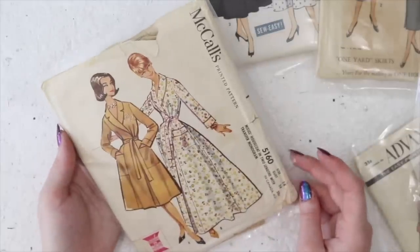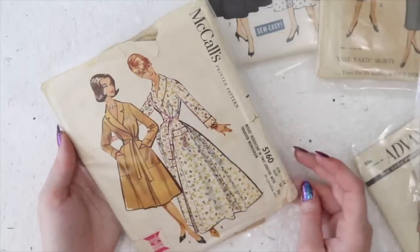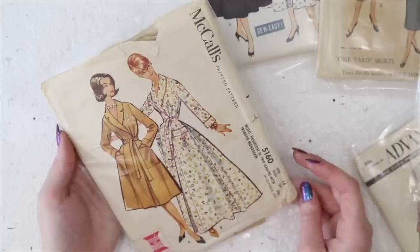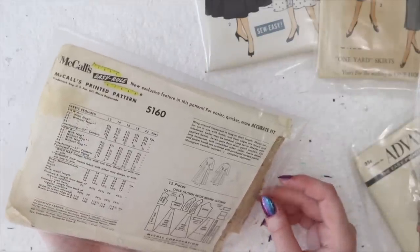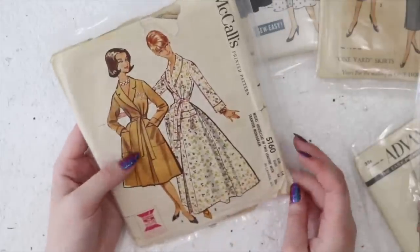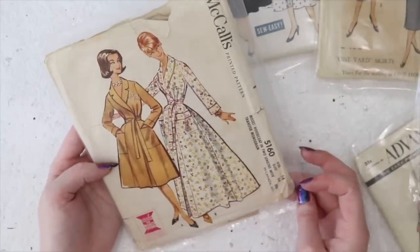Actually, here's another McCall's. This is a Mrs. Housecoat in 2 lengths with transfer monogram. I'm not sure, oh, that's the monogram. I don't know what you would do if it's not your name in the monogram, or if they include all the different letters. Who knows? But it's a cute pattern for a robe nonetheless.